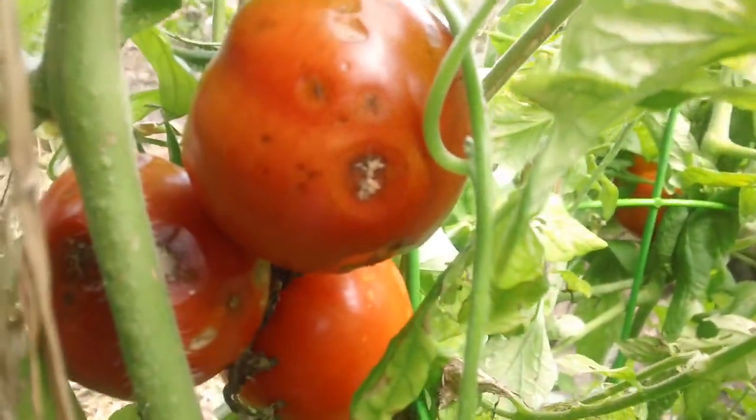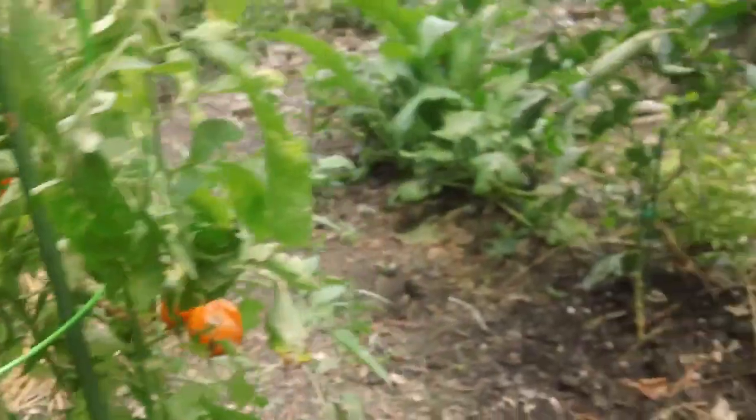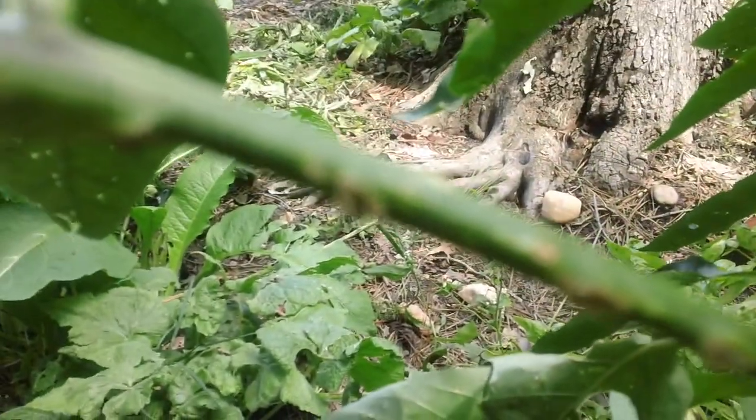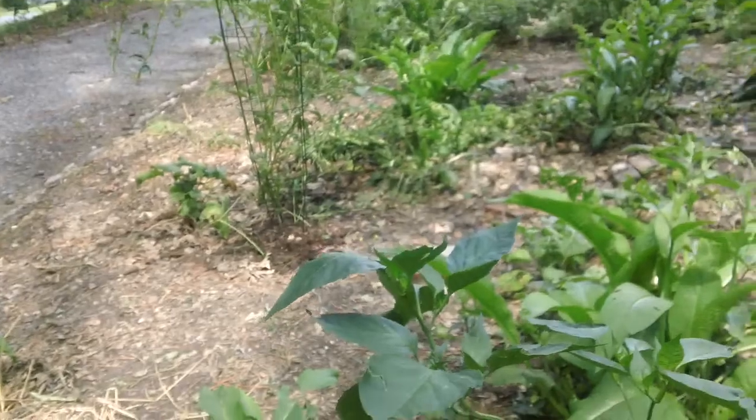Some of them are okay. Some of them, you can see this is what's happening because they got hit by the hail, and so those spots have kind of gotten a little bit damaged. And you can see also all of these funny little spots along there. I think those are also because they got hit by the hail. But all that considered, it's not too bad.